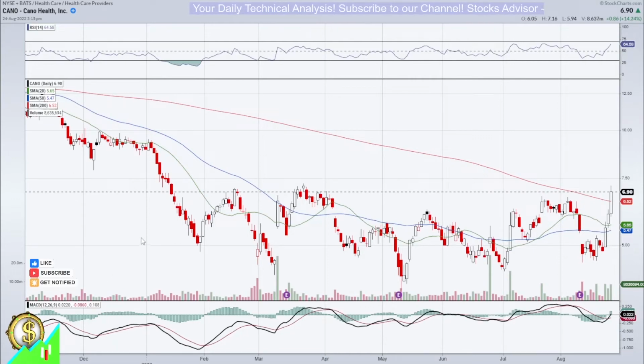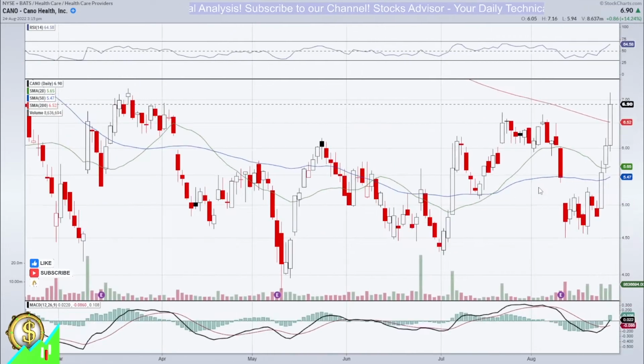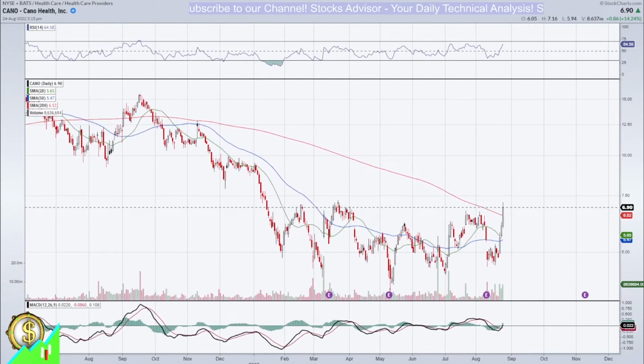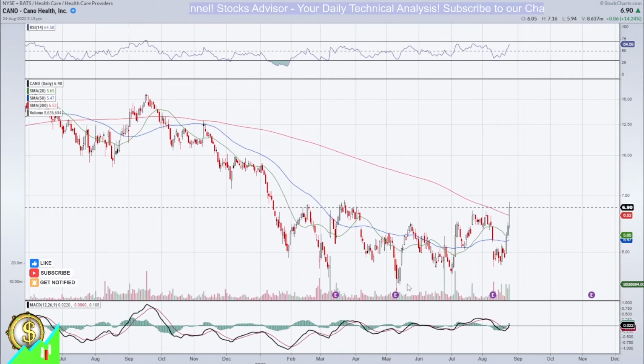Today we'll talk about CANO Health Incorporated, ticker name CANO. So, what's happening here? We see a very nice classical movement upwards with clear trend lines, clear channels, but there are buts always. So let's have a look what we have here and how to trade, what to expect.